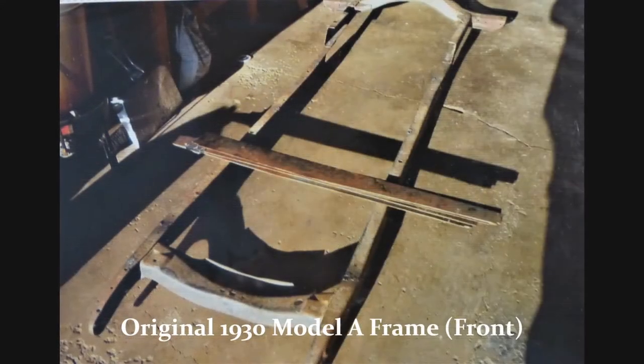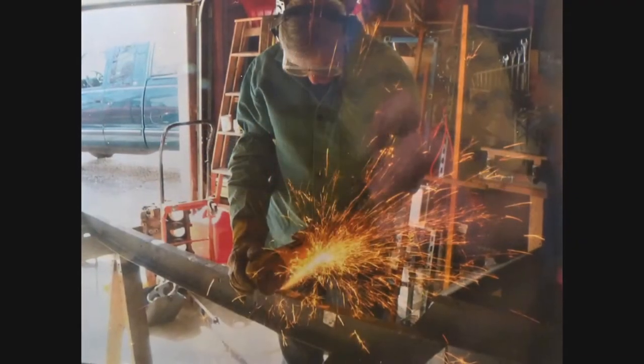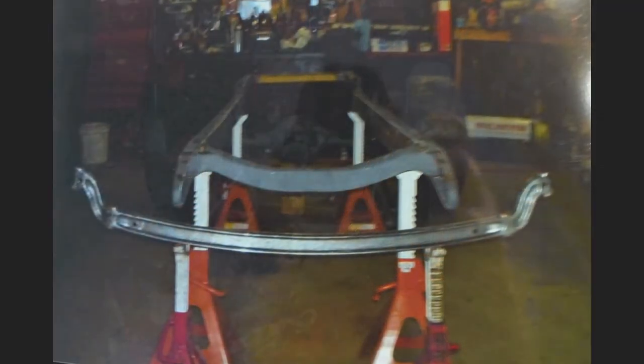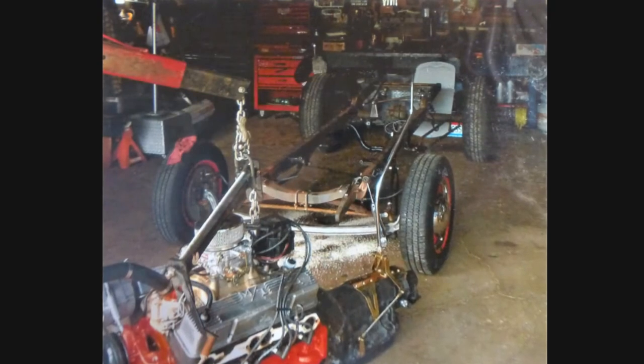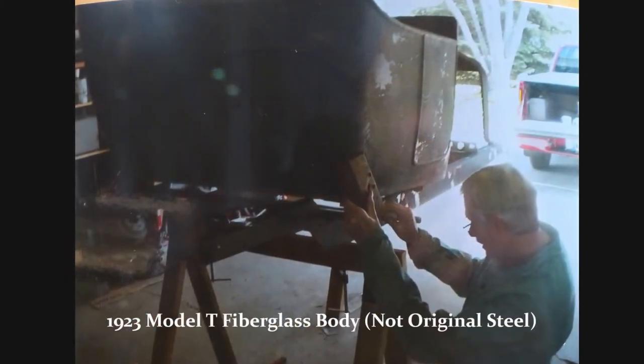Now, John wasn't kidding when he said that he started this project with just the frame. From there, many a Saturday was spent and probably dozens of pots of coffee were drank between him, family, and friends who helped him bring this car to life. One step and one piece at a time. But I think you'll like the finished product.